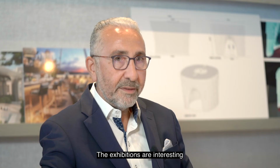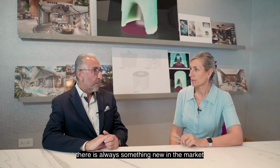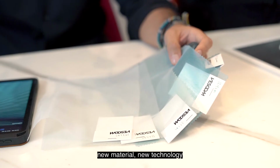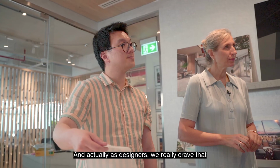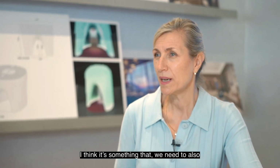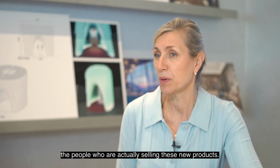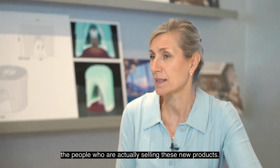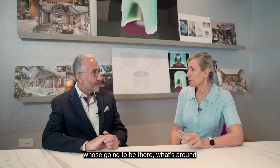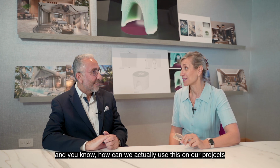The exhibitions are interesting, and especially the Index. It's an evolving industry. There is always something new in the market, new material, new technology. And actually as designers, we really crave that. I think it's something that we need to also be able to connect to the people who are actually selling these new products. And what's really interesting is to see who's going to be there, what's around, and how can we actually use this on our projects.